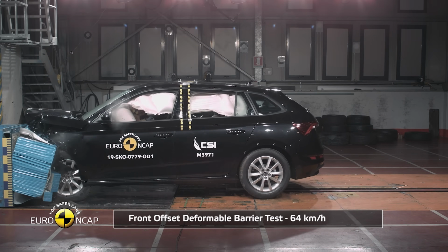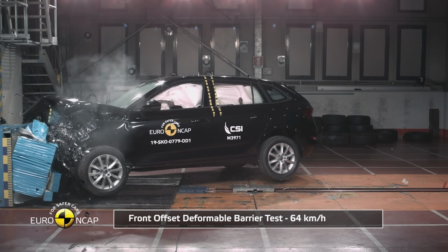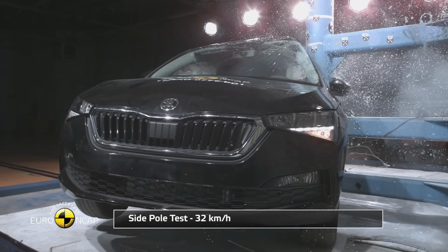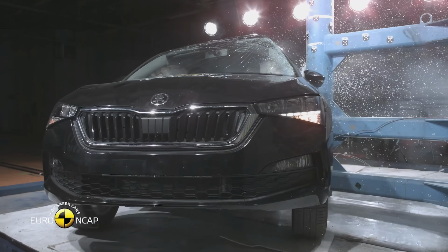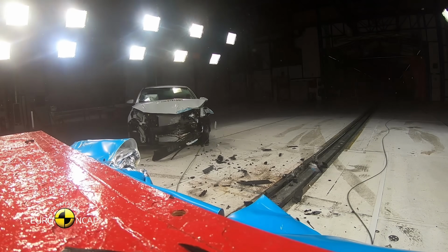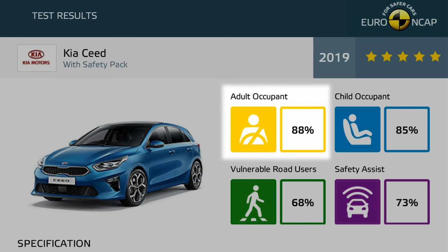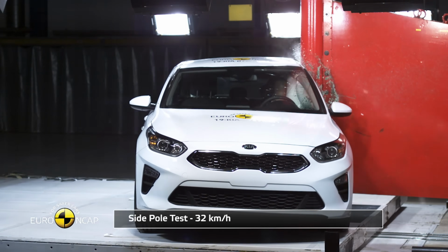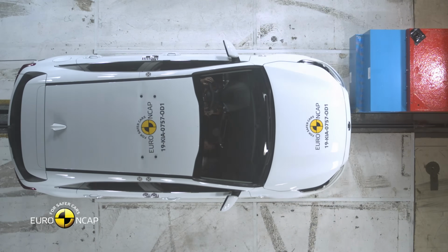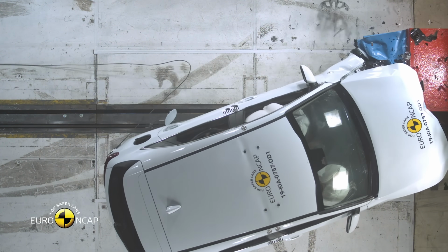The impressive thing about the Scala is that it's billed as a value car in the family car class, but even though it undercuts many of its rivals on price, it's still great at protecting those inside during an impact. The other cars tested were all 5 stars as well. The Kia Ceed had a good performance overall, but only scored 88% on adult occupant protection. That is still good considering the stringent levels of testing, but not a star performer. Plus, it only gets the full 5-star result with the optional safety pack. It's a shame that isn't standard.